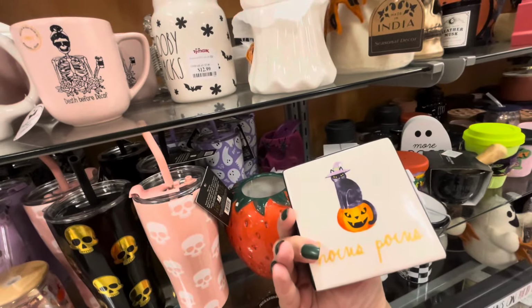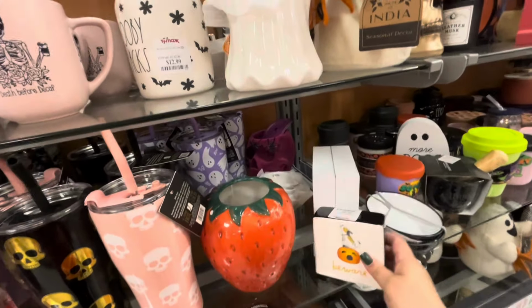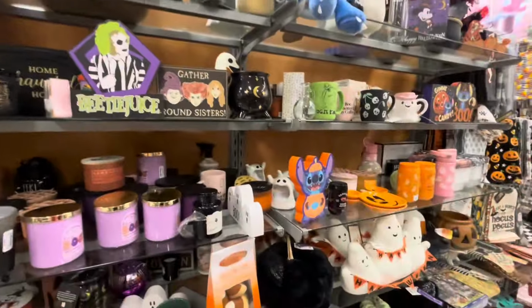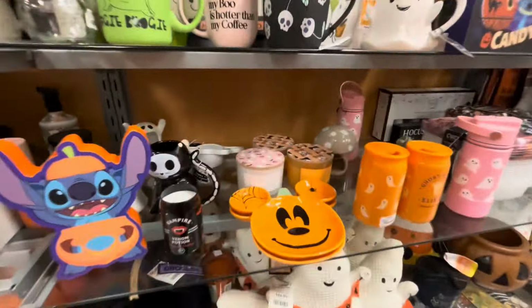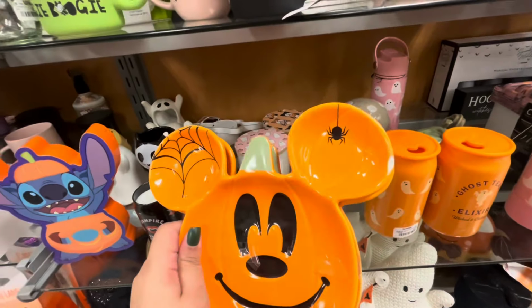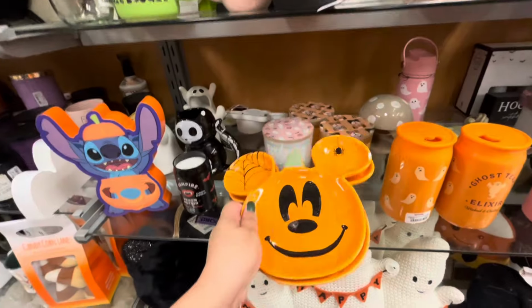Oh, in the back is a cat. That's adorable. Oh, they have a black one of these. Oh, the Mickey ones are here. Look, remember these are 2 for $15, but that one is already chipped. $15.